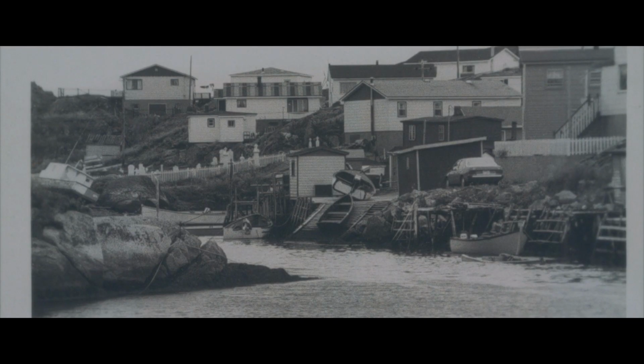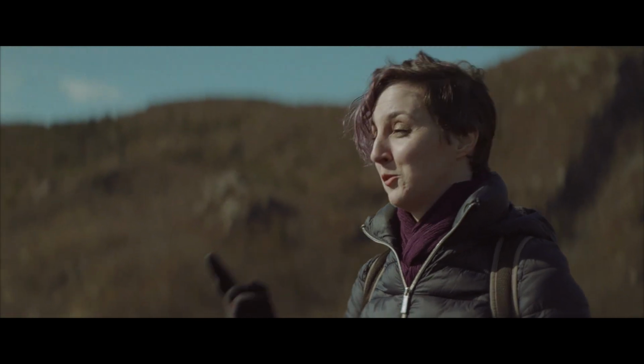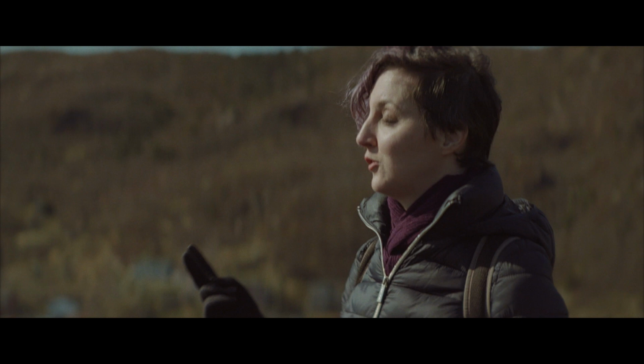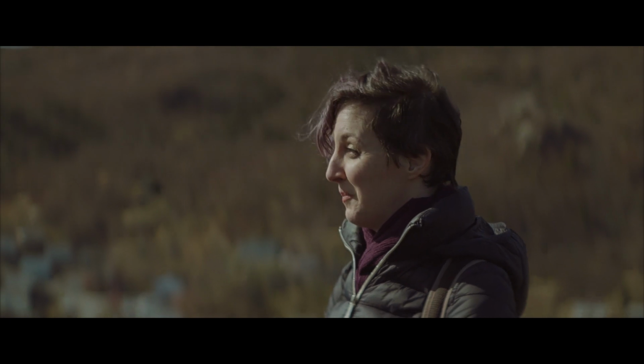Farley Mowat, who lived in Burgeo for 5 years in the late 60s and early 1970s, owned a St. John's water dog, or what he believed was a St. John's water dog, named Albert, and he did breed Albert with a Labrador Retriever. It produced 4 puppies, only 2 of them survived, and he wound up giving the 2 survivors to Prime Minister Pierre Elliott Trudeau and to the Soviet Premier.